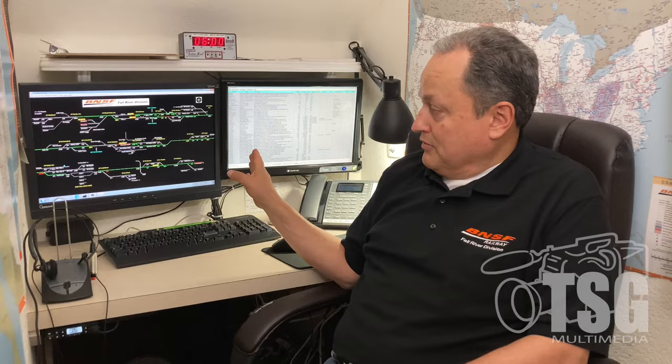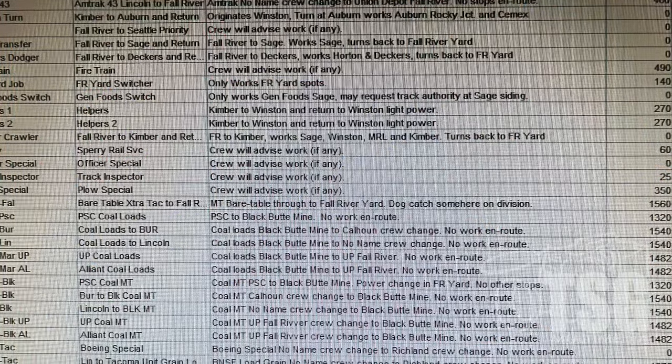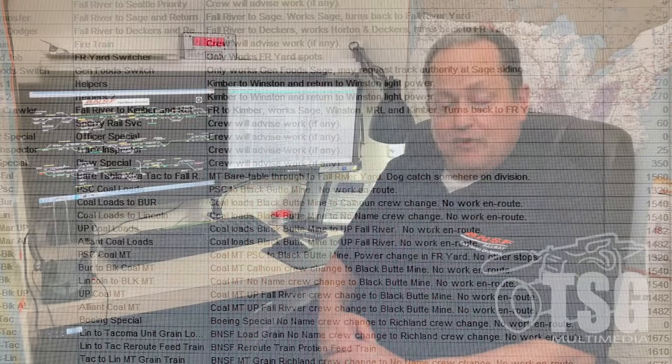We also have a separate screen that provides the dispatcher with the train lineup, details about the train, such as tonnage, length, direction, departure times, all that good information, so that's necessary. But again, very popular job, and one of the most necessary jobs, of course, to run on a CTC mainline.